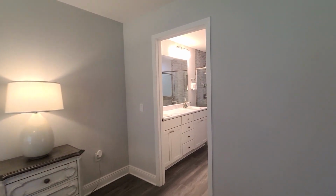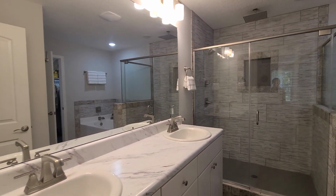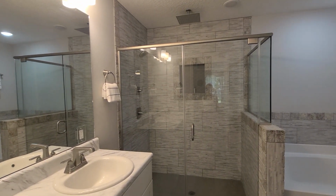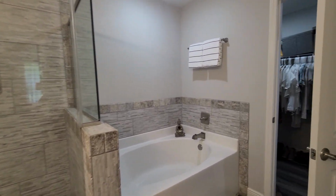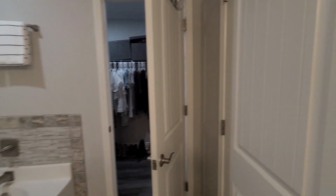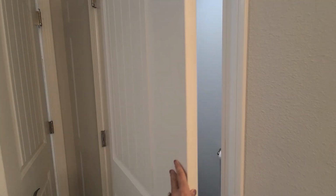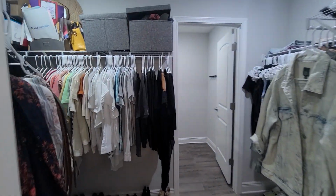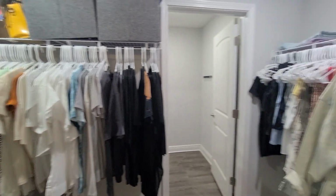And into the master bath, we do have a double vanity with a custom tile shower. We do have dual shower heads. We have a rain shower head up top and a traditional shower head as well. And a garden tub. We do have a water closet over here off to the side for some privacy. And straight back into our spacious walk-in closet. Kind of have 2 sides here for a little bit of separation.